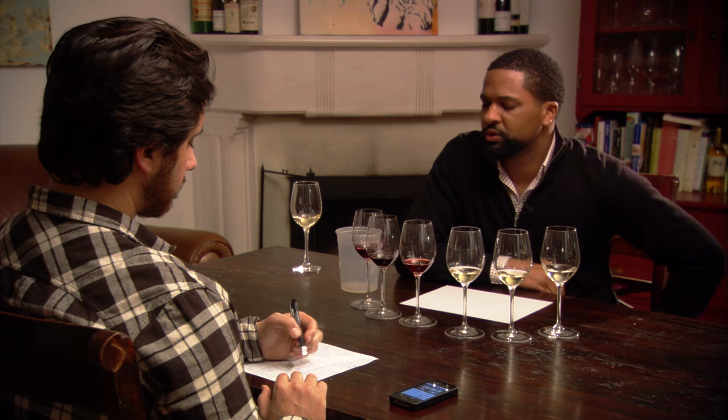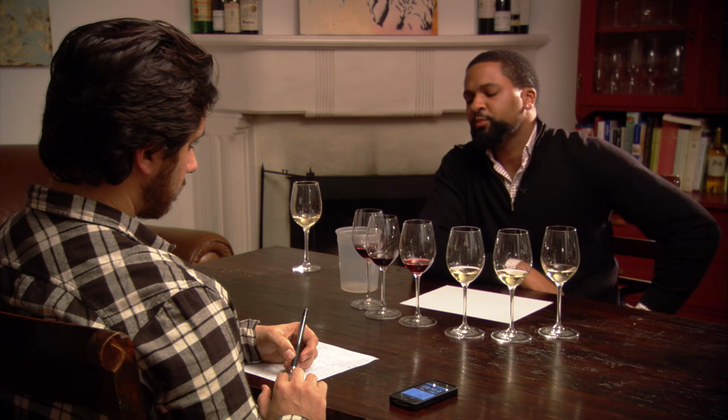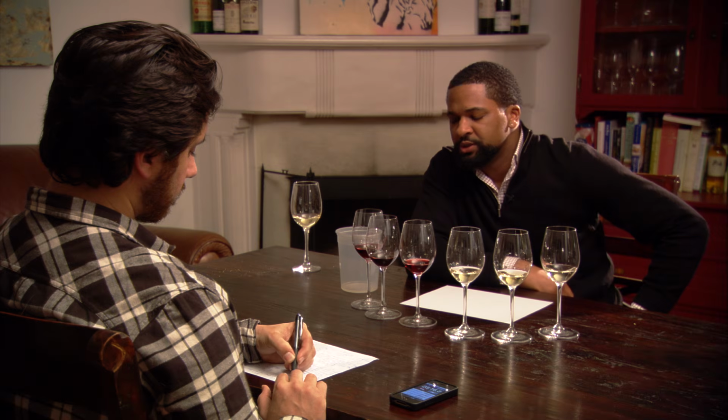But since I am feeling a little bit of green that I usually don't get on Zinfandel, I'm going to put this in the Malbec camp. Final conclusion, this wine is New World. This wine is Argentina, Mendoza, Malbec, 2008, medium plus quality.